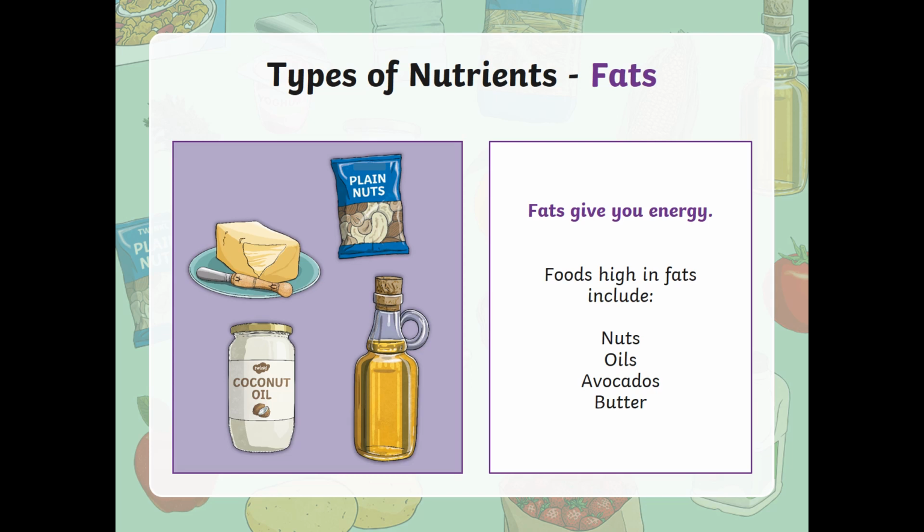You might think of other examples where you've heard about fat storing energy, and that would be hibernating animals. So you might hear about grizzly bears that eat a lot before winter to put on lots of fat, but that's storing energy, so that when they're asleep through the winter, they burn through that fat in order to keep themselves alive while they're sleeping.